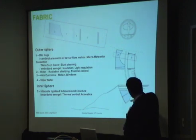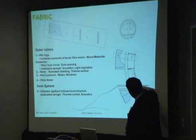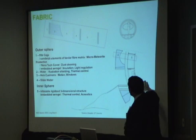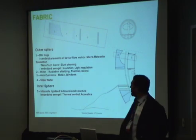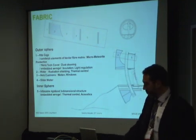Then number 4 is the so-called slider water. I should point out that these are 2 separate spheres that can move independently of each other. The inner sphere can counter-rotate against the outer sphere, and there's a certain amount of water here, which I guess is part of the mass displacement movement system. Finally, the interior sphere has an inflatable, rigidized 3D structure with embedded aerogel, perhaps for more insulation and protection.